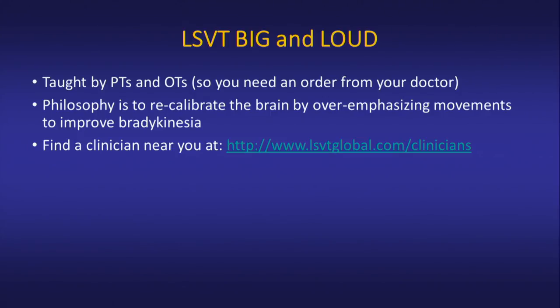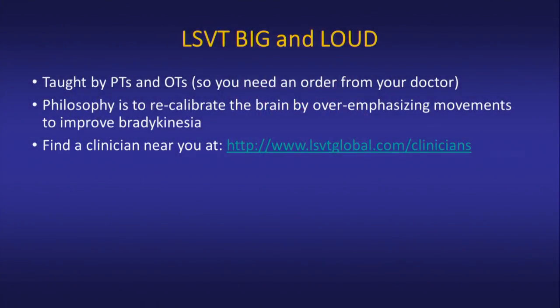That could be as easy as your next doctor's appointment. Just say, hey, I want to participate more in exercise, can you put in an order? The philosophy behind LSVT is that you're going to use large amplitude of voice and movements, overemphasizing how you move to recalibrate the brain to stop those small movement patterns. You can find a clinician near you at the lsvtglobal.com website that we included on this slide. You just search by your zip code and somebody will pop up that's closest to you.